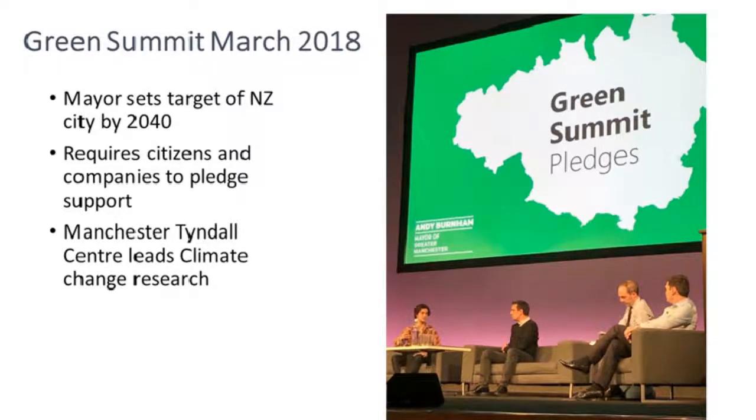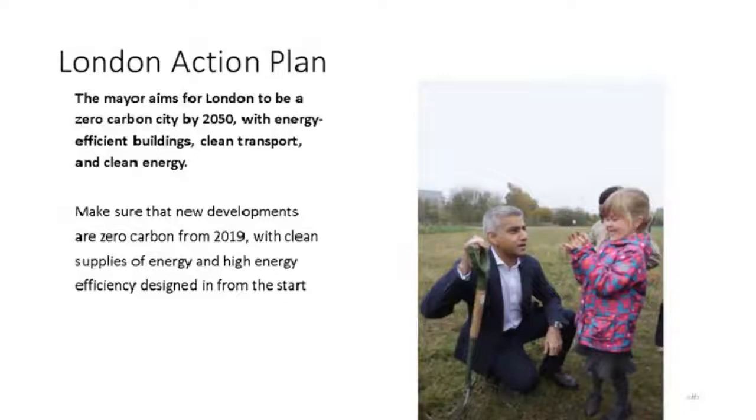Interestingly enough, the Manchester Tyndall Centre, based at the University of Manchester, is a world leader in climate change research and has really identified the year 2038 as a critical turning point by which we should really be net zero. So that's influenced Manchester greatly. And of course other cities are beginning to understand that, and you can see London with its own action plan looking to become net zero by 2050.